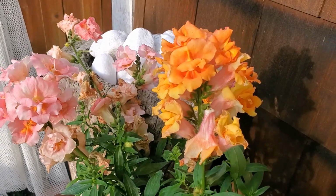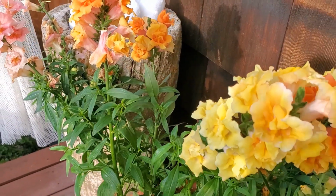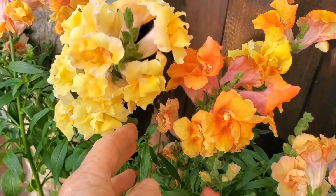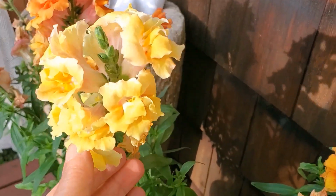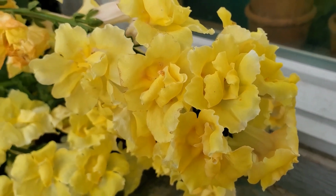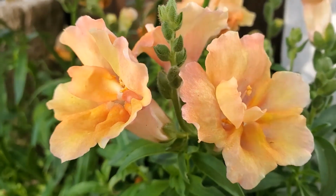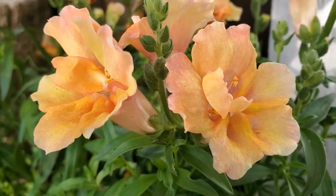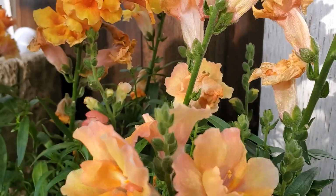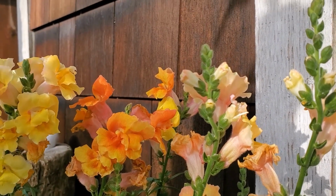You can see that they are very floppy right now, and I am hoping that is because I bought them so late in the season and they were already tall and top heavy. After I've pruned them back and they regrow, we'll see if they're more upright. Most of the flowers that I've purchased this time don't require any extra staking, so we'll see how these turn out.